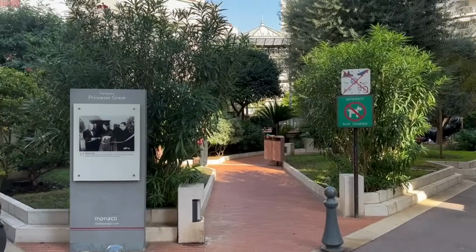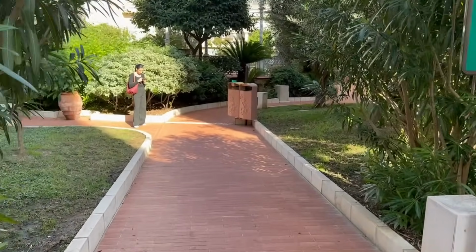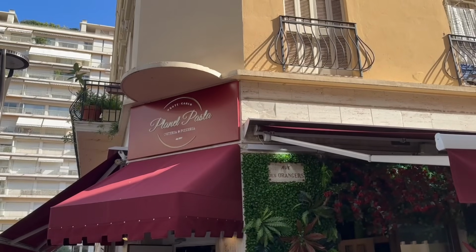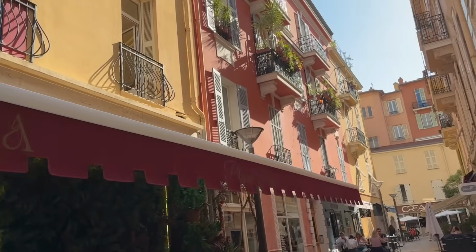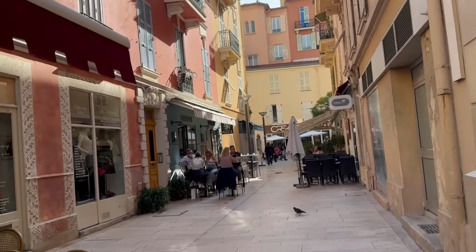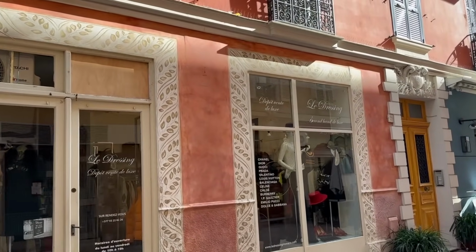Oh wow, I've just seen this lovely little square here. I don't think I've ever discovered this one before. It's got kind of like a nice little bandstand in the middle of it. This looks like a nice place. Planet Pasta. We're on Rue des Oranges. Yeah, lots of nice little restaurants tucked around the back here. Oh, here we are. It's kind of hidden, isn't it? Have a little look in here.